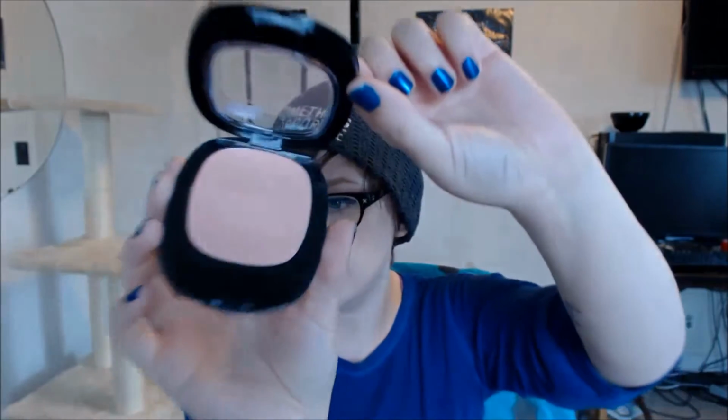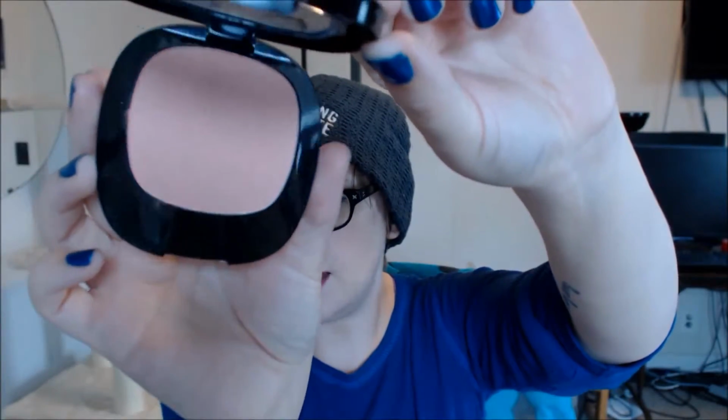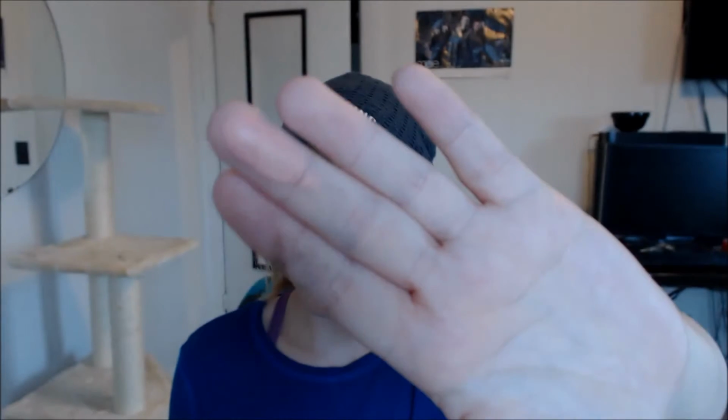Okay, and I want to update you on the Fergie Around the Clock blushes I talked about in that haul and also did a little first impression on. So this one that I actually wore in the video is called Brush with Destiny, and it is a really nice peachy, very shiny, glowy, but not glittery, which I like, blush. That's the word I want.